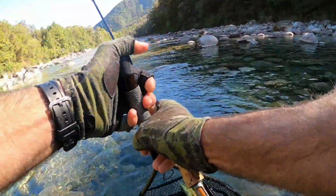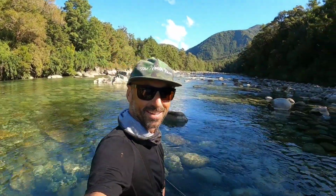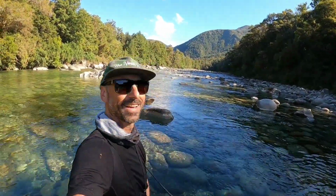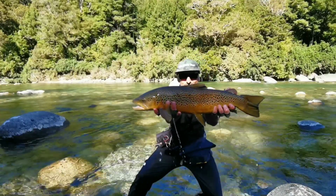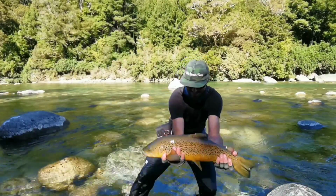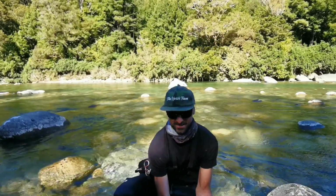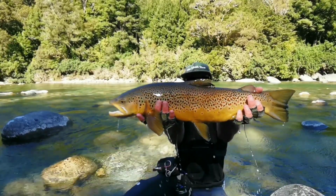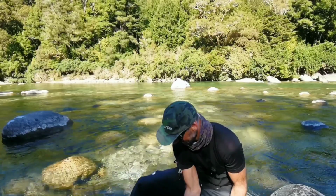Six pounds. Yeehaw. Super happy with that one. It's a great fish. Beautiful 6-pounder. Unreal. Nice red spots. Golden beast. Fantastic looking fish. Real chunky.